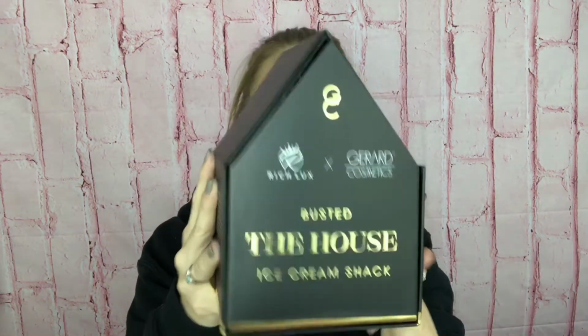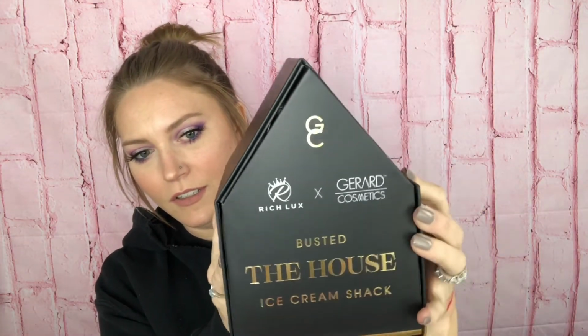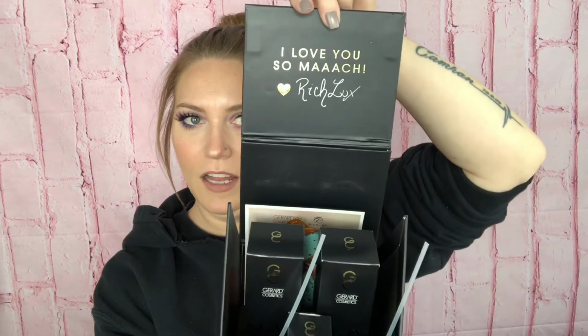And last but certainly not least is the Gerard Cosmetics collaboration that is called Busted the House Ice Cream Shack. You see the glue is coming undone a little bit, but that's okay. Alright, so it opens like this. Inside it says, I love you so much, Heart Rich Lux. And then of course you get this cute little card.